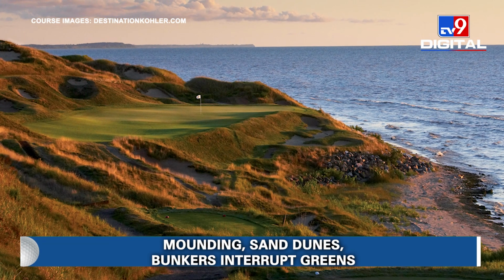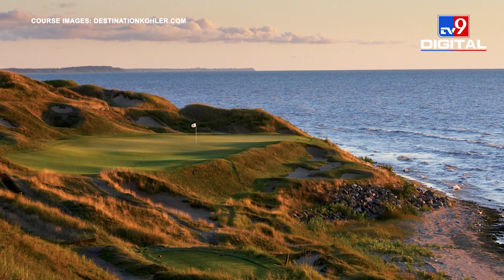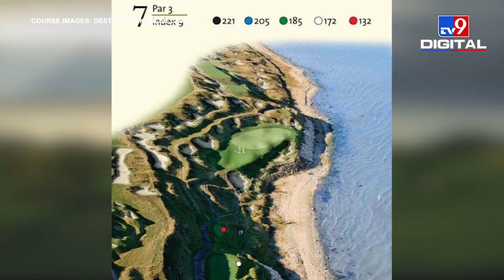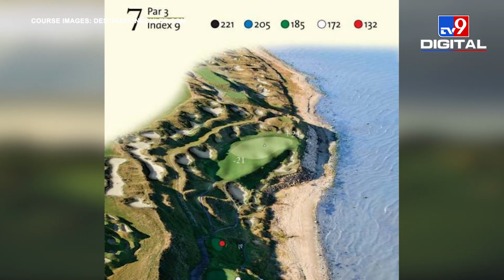The par 3, 221 yards 7th hole is the smallest and one of the most spectacular holes at Whistling Straits. It hugs Lake Michigan along the right side, with dunes protecting the left side and bunkers on the right side ending in a sharp drop-off into the water.